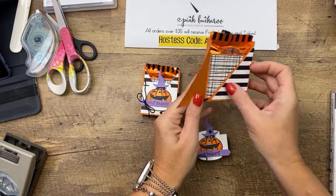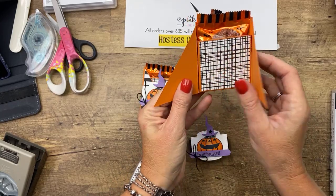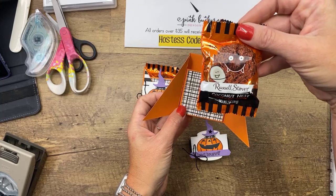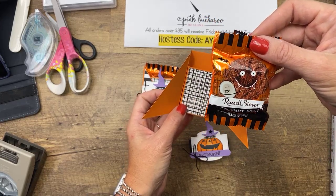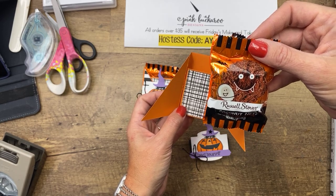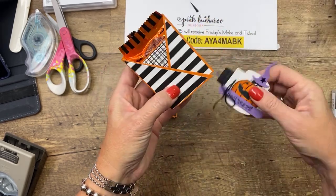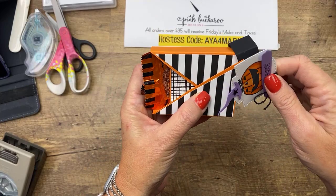But see how that slides off and these open up? I call it a crisscross box. But also those are kind of like bat wings, I don't know, for Halloween. And inside are these Russell Stovers. This is a coconut nest. They come in different flavors, not coconut. They have marshmallow, pumpkin, whatever. But anyway, they fit in there like that. And then this little belly band will just slide to cover it up.